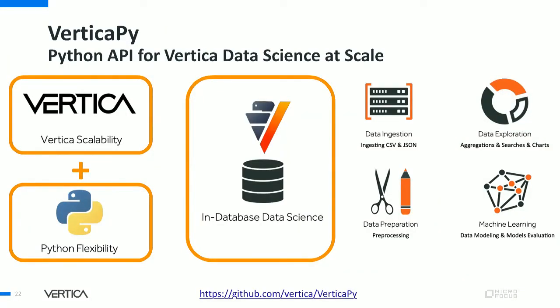So this is a newer open source project that the team's been working on, and you're going to see and hear a lot more about it. It's called Vertica Pi. This is an interface library that you can pull into your Jupyter notebook, interact with your data in Python, and then it basically pushes down all the processing to Vertica. So I'm super excited about this, and I know our customers are super excited about this, and I'm going to ask Fuad to jump in a little bit more here and tell the audience about some of the customer use cases.